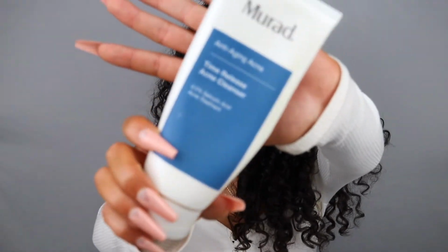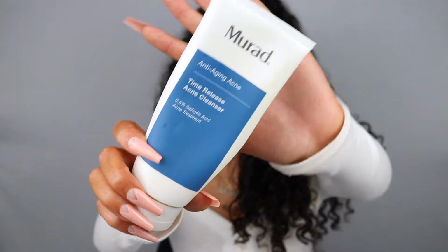So for my daytime skincare routine, I use my Murad Anti-Aging Time Release Acne Cleanser. This one has 0.5% salicylic acid acne treatment in comparison to the 1.5% that the Clarifying Cleanser has. So this one still helps clean my pores and helps me fight acne.